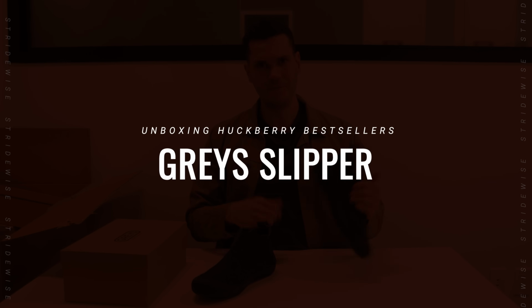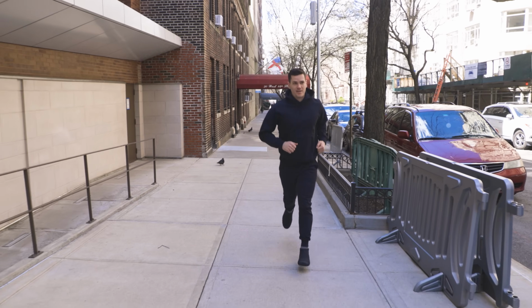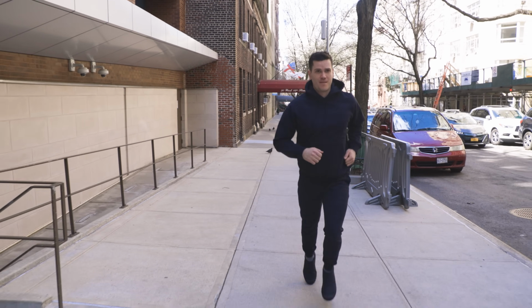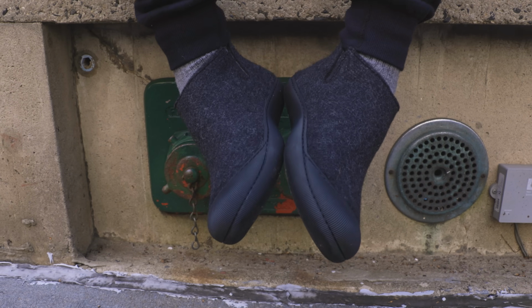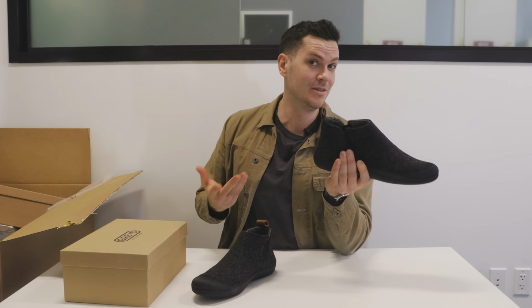Next up is a slipper. It's the first slipper I've ever owned. They're called the Outdoor Slipper Boot. It has like 700 reviews on their website. It's one of the most popular items on this outdoorsy fashion website, surprisingly enough. But it's a slipper you can wear outside.